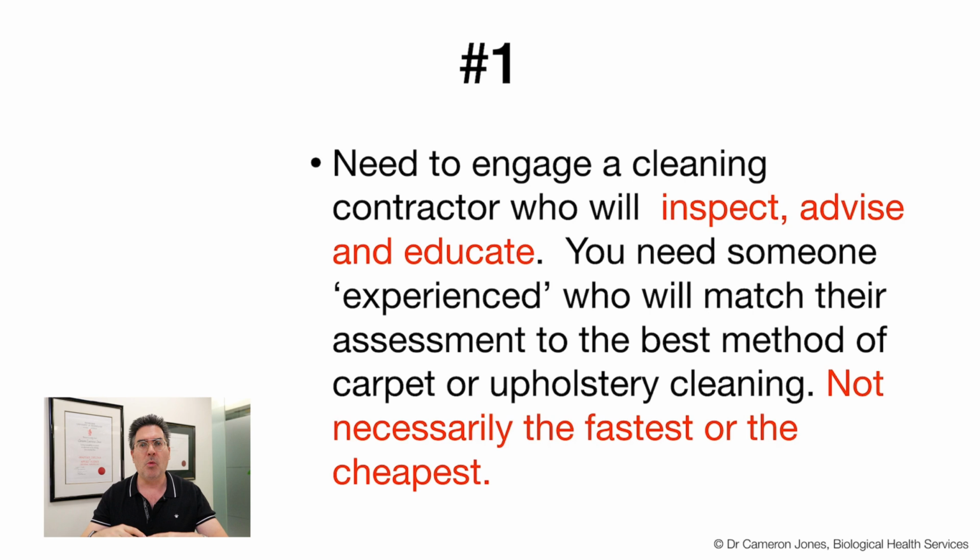Essentially, what he focused on was the need to engage with your cleaning contractor, someone who will be able to not only inspect the different areas that you want cleaned, certainly like the Persian carpet example that I gave, but can also provide some advice and educate you on whether or not you are likely to get a successful outcome. And that is especially relevant in these water damage, potentially mold affected situations where sometimes it may be much more cost effective to just remove and replace the carpet rather than clean it.